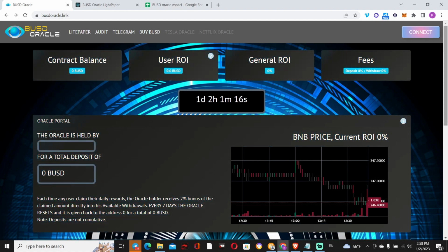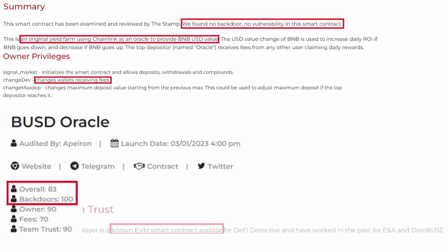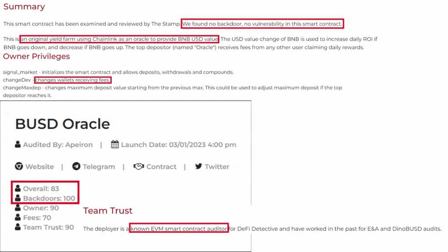So first things first, this is actually a brand new code. It does leverage the Chainlink Oracle to give a BNB price feed, and that's important, and we'll know why soon. Also, they don't have any backdoors nor any vulnerabilities within the code. That's very important. Their overall score capped at 83, and backdoor wise it's at 100. So the higher it is means there aren't any.